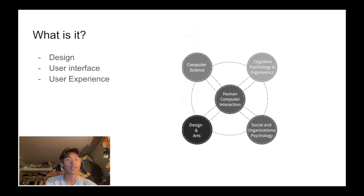HCI researchers seek to understand how people interact with computers, both in terms of their cognitive processes and their physical movements, and use that understanding to create better technology. They also study how technology affects people's behavior, emotion, and social interactions. In practice, HCI research is often used to design and evaluate software, interfaces, hardware devices, and other interactive technologies. The goal is to create products that are efficient, effective, and enjoyable for users to interact with.